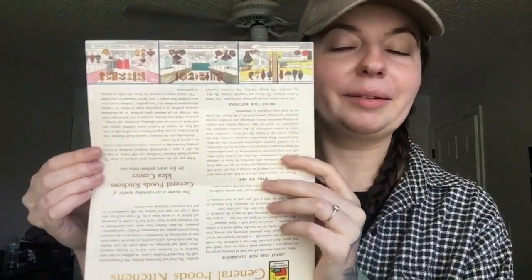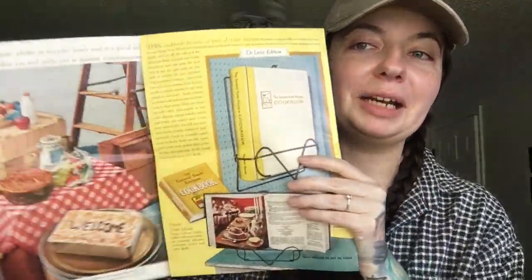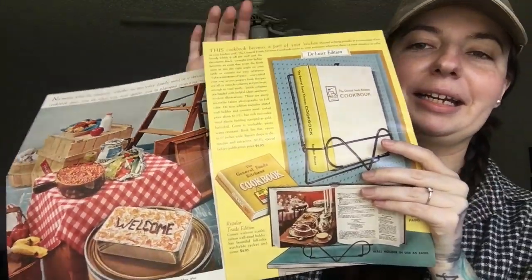So I actually just did a little more research into this advertisement, and it's actually from 1959. So I would say that art is probably 60s, 70s. Again, if anybody has any insight on the matter, please let me know down in the comments below. But I just thought that that was really cool that this little advertisement insert was from 1959. How stinking cool is that?